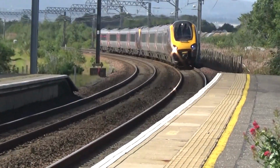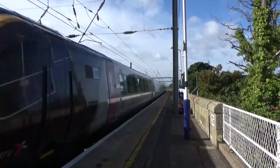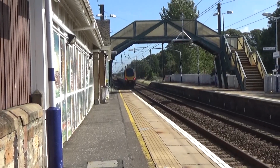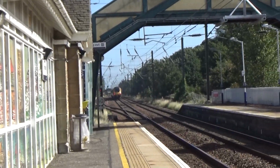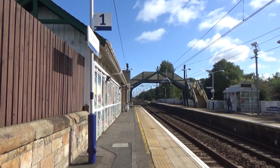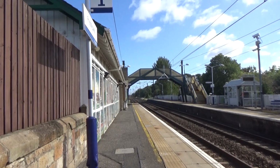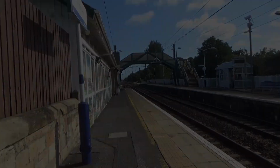Coming up next, we've got a CrossCountry service to Plymouth. If only RTT showed those numbers, that would make my life a hell of a lot easier. But unfortunately not. It's two Voyagers, I presume 220s. Could be wrong though. But there that one goes. I think one of them was 221141, if that's the same one coming back, but I don't know. That one goes anyway to Plymouth from Edinburgh.